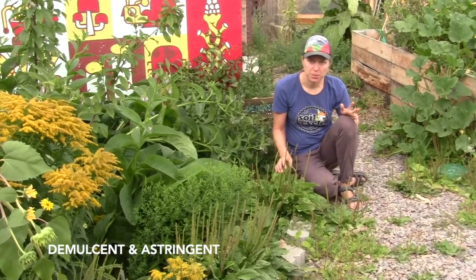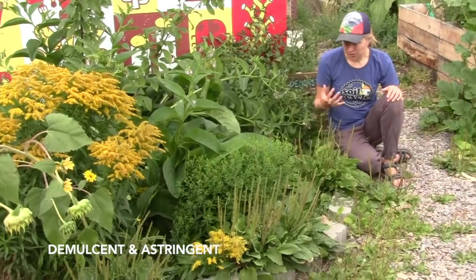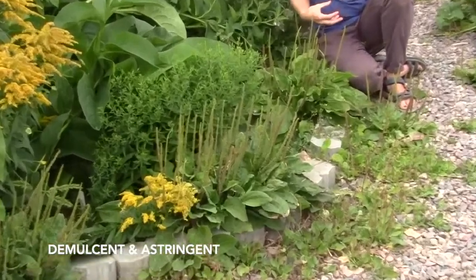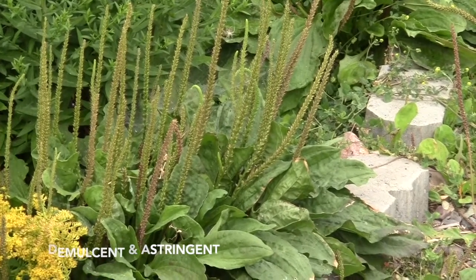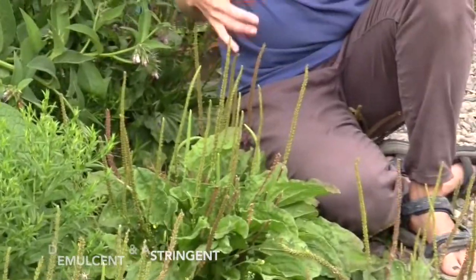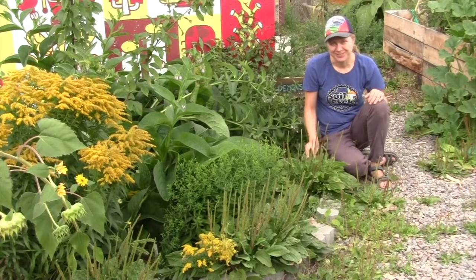You can put them in soup stocks. They're really wonderful demulcent healing for your digestive system. So when you add it to food or to tea, you're getting those properties, that kind of astringent and demulcent, the kind of drawing and the healing at the same time, which is a really cool thing for a plant to do. Most plants are either one or the other. This is both.